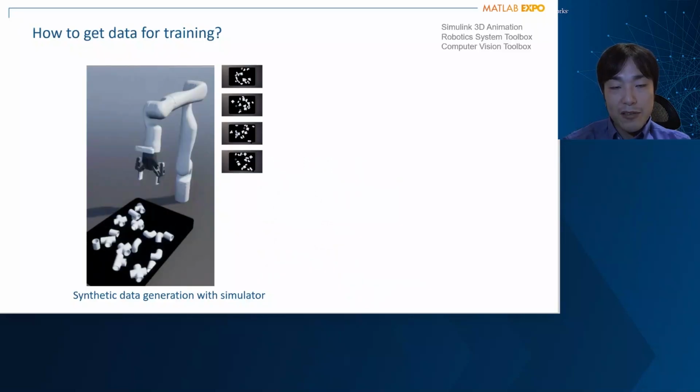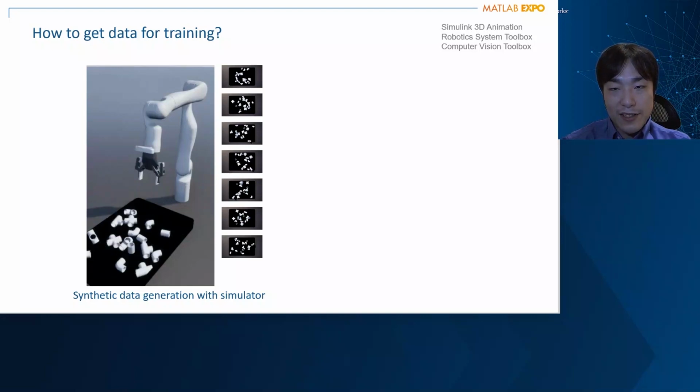To train an AI model to detect PVC pipes, a huge amount of training data is required. Acquiring many data from real hardware is difficult and limited. However, by using a simulation, a large amount of data can be collected in a short time automatically. In addition, the shape of the PVC pipes, lighting conditions, background, and so on can be easily changed. This makes it possible to generate images of various scenes that are difficult to produce in real-world scenarios.